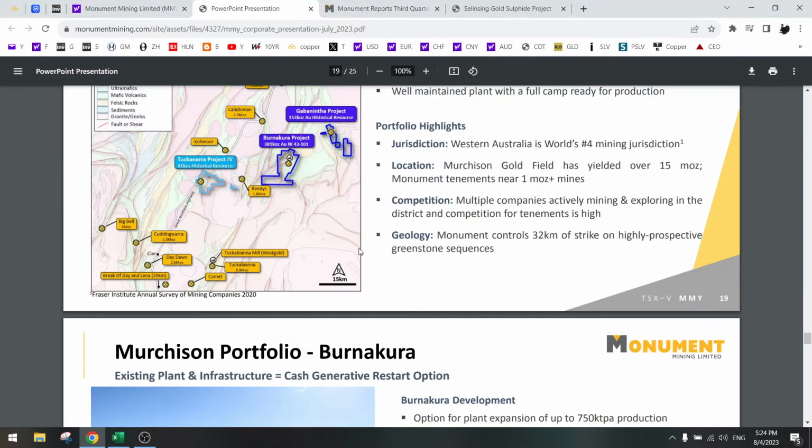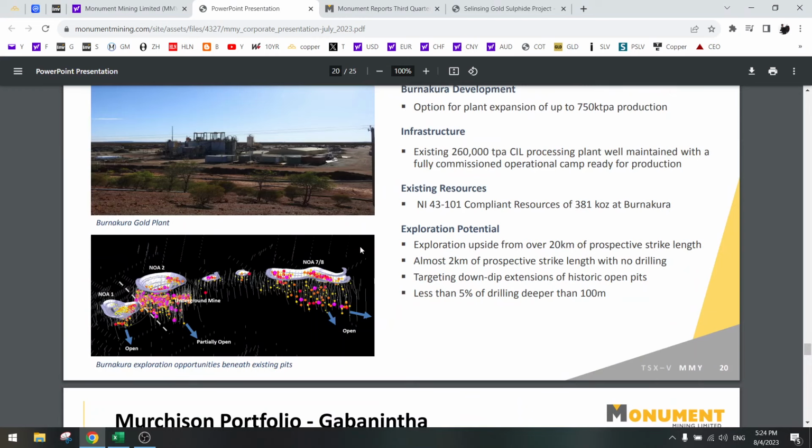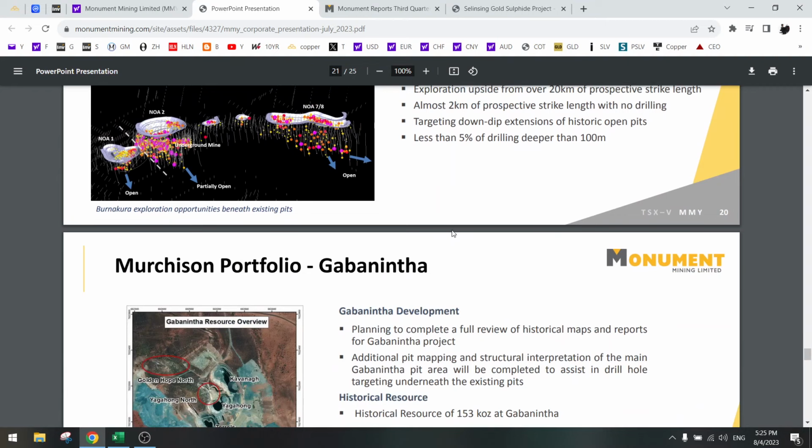Then they have the Australia property, just a property that has 380,000 ounces, could become 1 million ounces. Yeah, what is it worth? Maybe it could be worth $5 million. So not that important for this company.